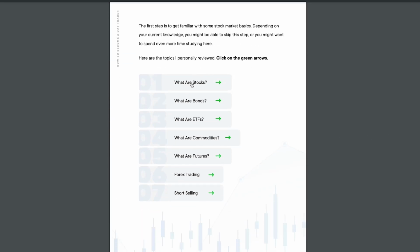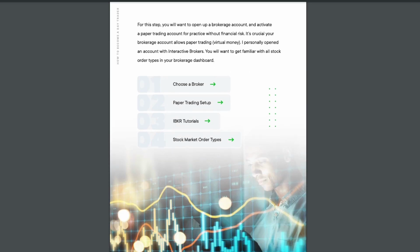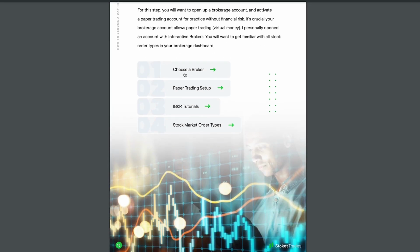So again, what are stocks, what are bonds? These are all clickable links that will take you to articles and videos about these topics. So basically, I got a good understanding of the basics. And then it was time to choose a broker. And I've got in the blueprint here, you can find guides on choosing a broker, setting up a paper trading account, and some tutorials about Interactive Brokers. That's the broker that I will be using.